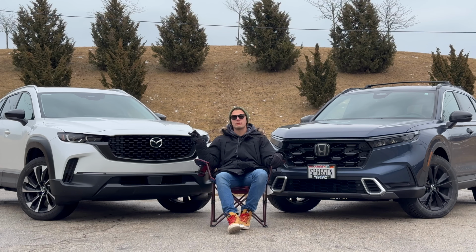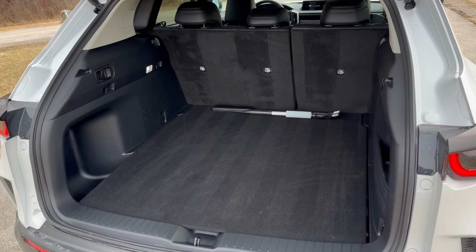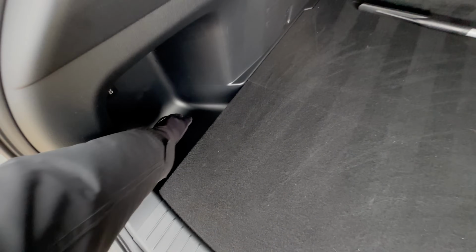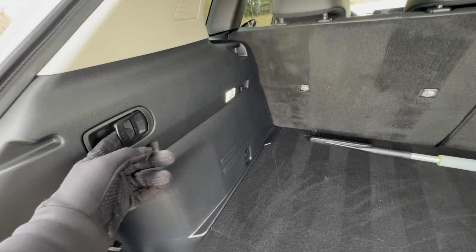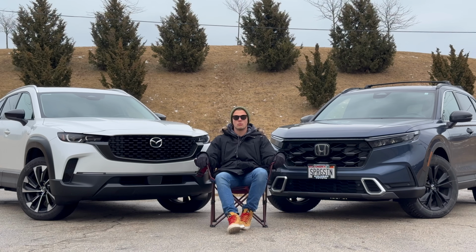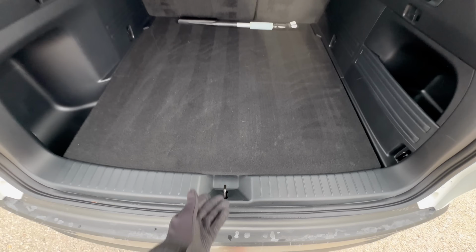You do lose about 2 cubic feet of space in the CX-50 with the hybrid system, but again, it's not tiny, and I actually do like the versatility that you get in the CX-50. You get grocery bag hangers, you can actually drop the seats from the trunk with little levers on the side of the trunk wall. That's not something that you can take for granted in things like the Toyota, the Honda, the Hyundai, etc.